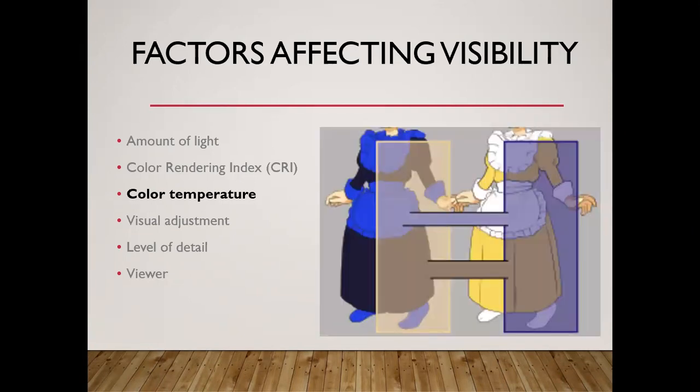To show you how this can work, you see that the color in the apron and the color in the skirt on both sides are exactly the same. There's no change as you go across those bars. But we can look at the left rectangle and say, why, yes, this is a black dress under a warm yellow light. Or we can look at the right side and say, yes, this is a yellow dress that's in the shadow.